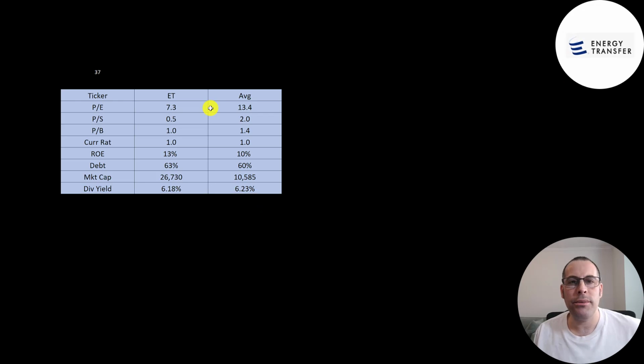The best way to look at ratios is to compare them to companies in the same industry. I've done videos of 37 companies in the same industry as ET. And ET has amazing price multiples, much better than average. Their current ratio is similar to average, a higher ROE, a little more debt than the average company. And they're a big company, 27 billion market cap. The average company is 11 billion, and their dividend is pretty close to average.